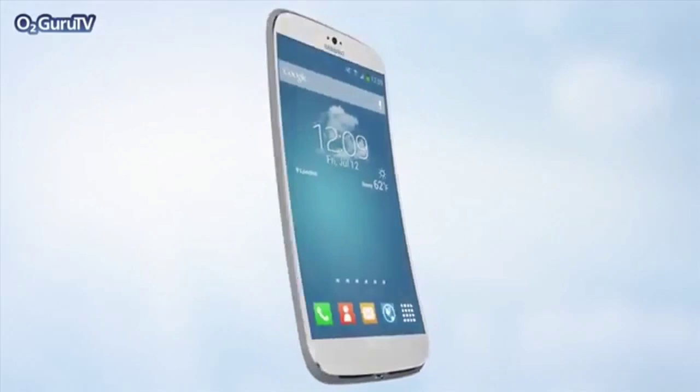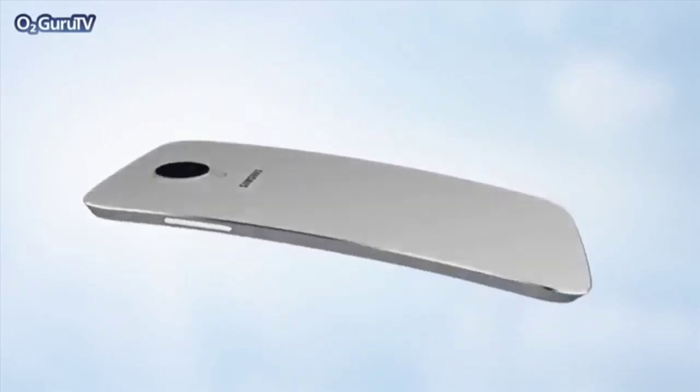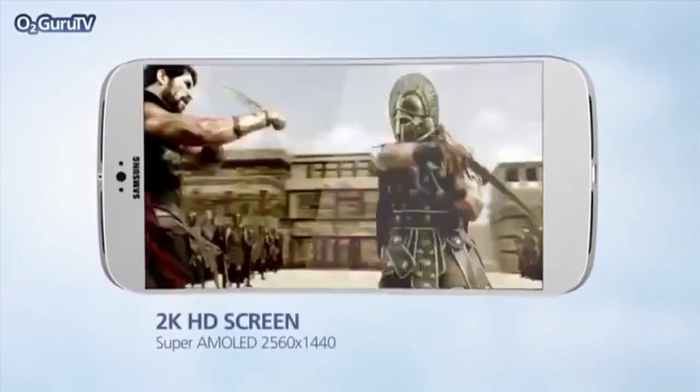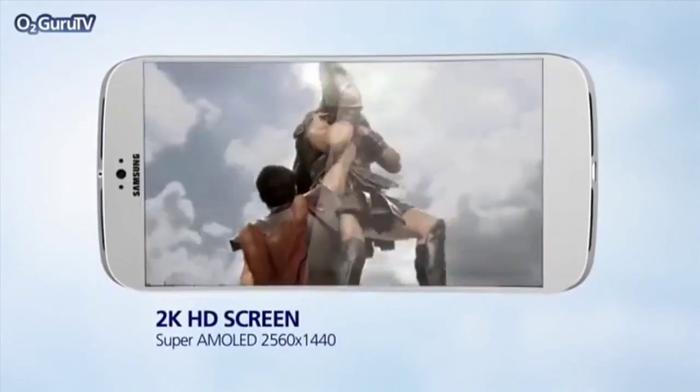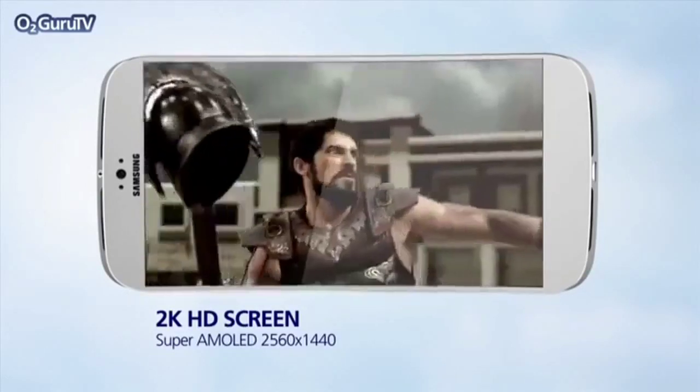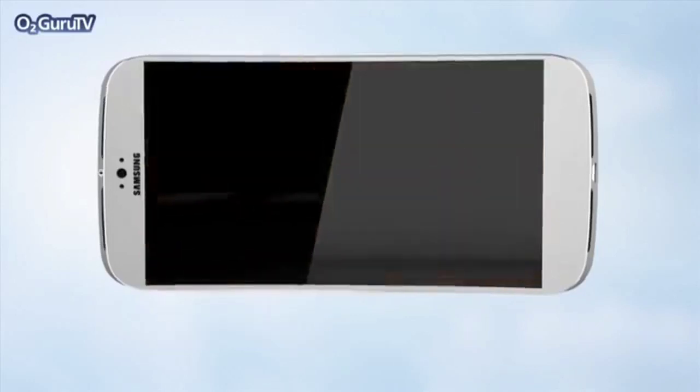Plastic is all very well, but could this be the phone where Samsung finally breaks its relationship with polycarbonate and goes for a full metal jacket? As per some patent filed recently by the Korean tech giant, we could also see a square S5 which dispenses altogether with a physical phone button.